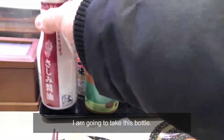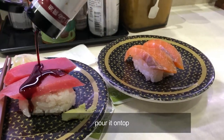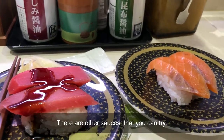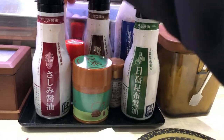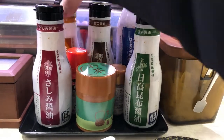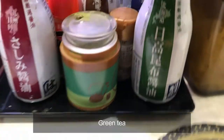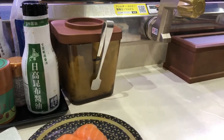I'm going to take this bottle. It says sashimi sauce. Just pour it on top. It's a little thick and a little sweet. There are other sauces that you can try, but I like this one. Spicy. And this is tea, green tea, that's powdered. And you get your water from that little thing to my right.